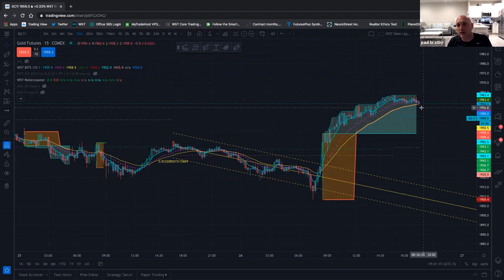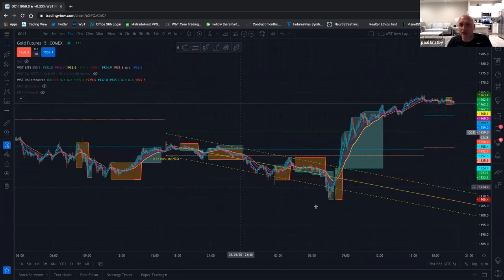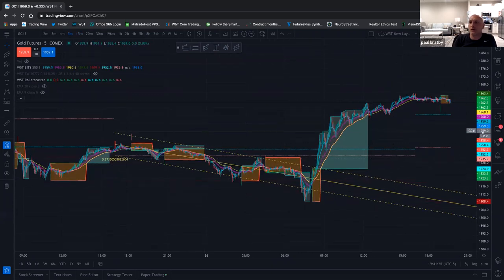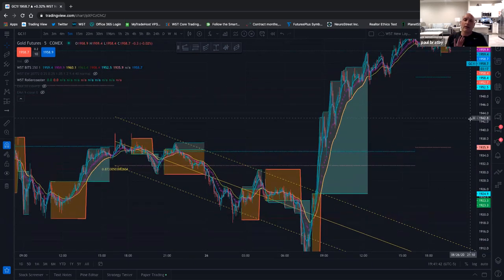From up here on 15 minutes. But if you drop down to a 5 minute, the 5 minute took it at the channel top line and let you know that you needed to go long. It also took this nice short all the way down to the bottom, took this one from the center channel line to the top, and took this one from the center channel line, not quite to the bottom because we didn't bottom down there, but it still gave you a good trade.